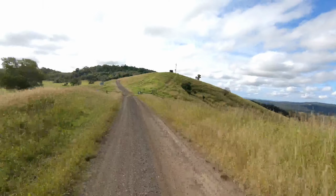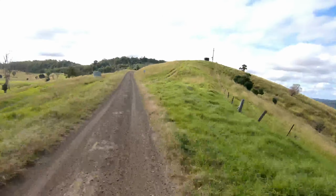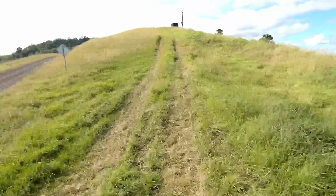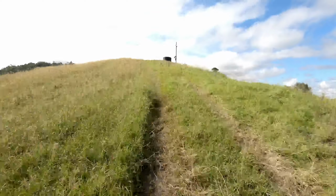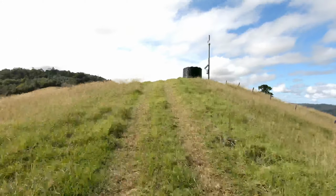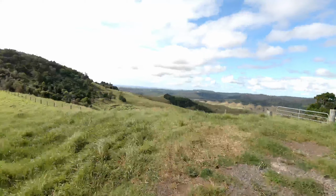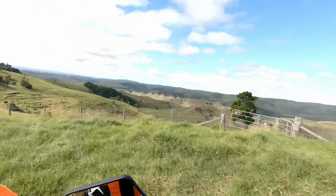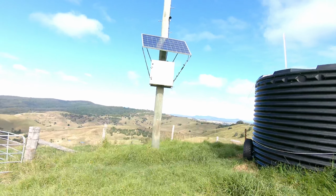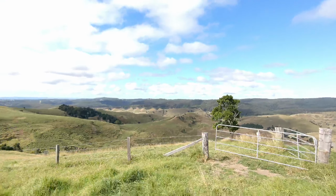It's a nice little lookout up here. Well, look out. Ripper of a spot. Top of the world.